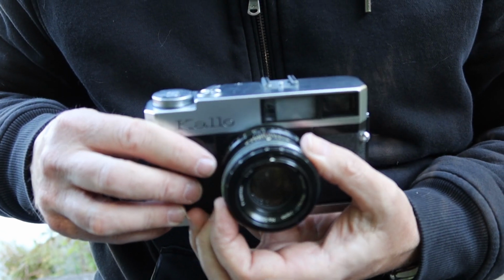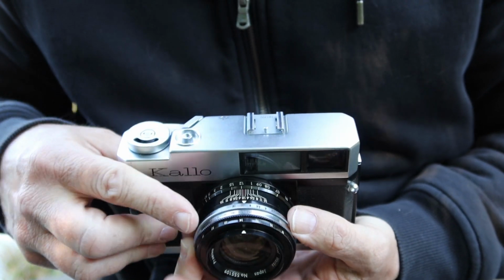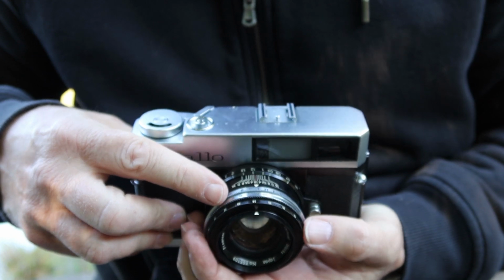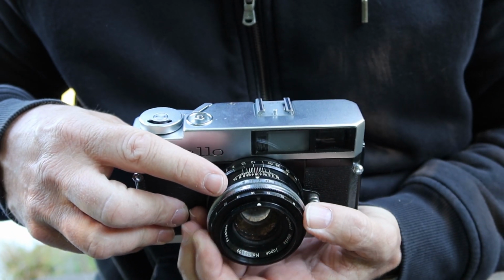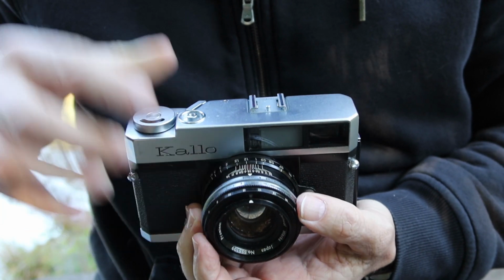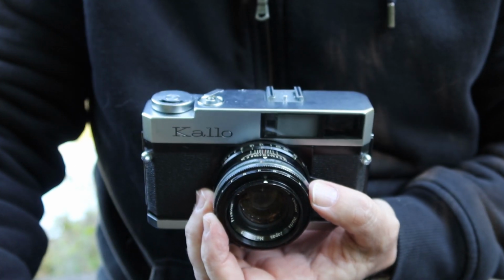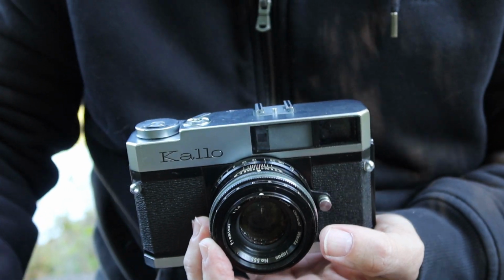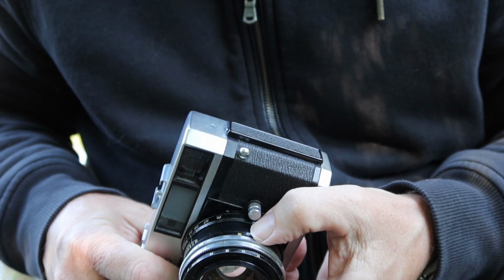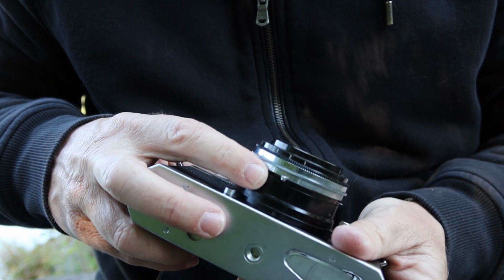So you can set the speeds independently. It just takes a little bit more work between moving the rear ring here, which moves the combination of shutter speed and aperture settings, and the front ring. And you can move both of these rings independently until you get the shutter speed and aperture combination you're trying to get. Over here we have a switch which switches between the X-Sync speed and manual operation, and we have a self-timer on the bottom.